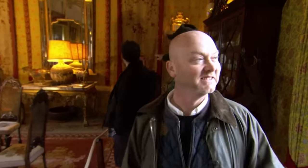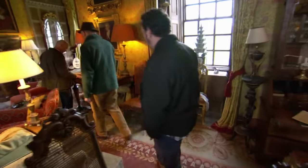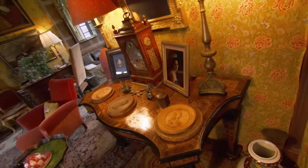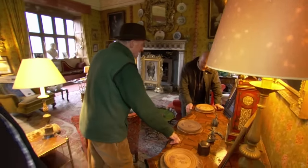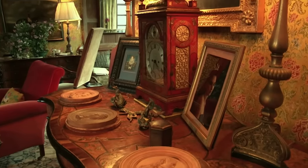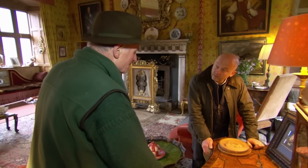The knowledge, the experience that he has is way beyond anything I've come across before. It's quite incredible. Today I am a student, I'm being taught. What can you tell me about this? Is it Italian? No. Go on then. No, I'll tell you, it's Louis XIV, it's French, and quite extraordinary, it came from Versailles. Sir Humphrey is testing me, and I have to say, he's tested me on stuff I've never seen before.